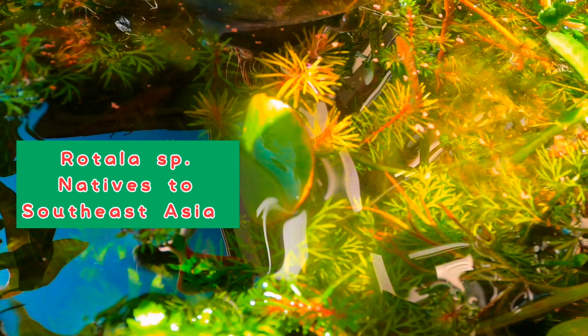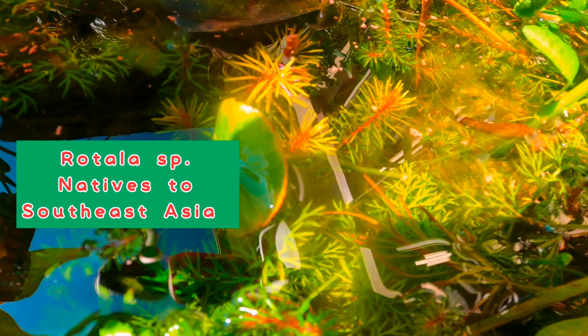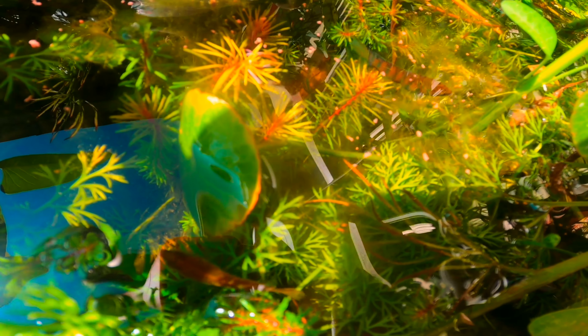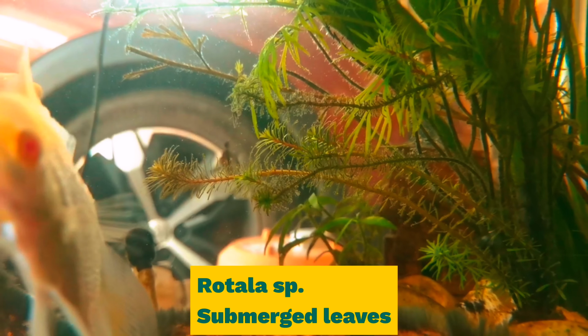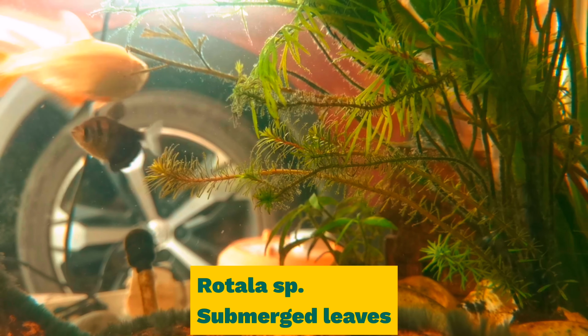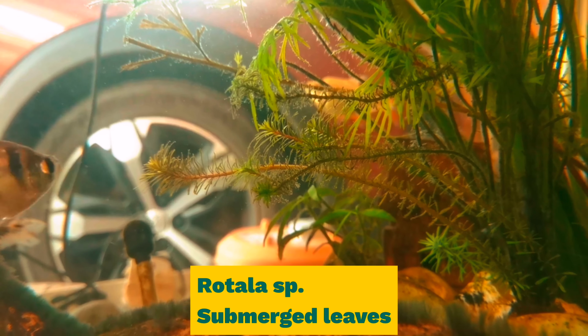After I pulled some plants out from this space, this ROTALA plant species gradually grew, covering this mini space before other plants took over. This ROTALA plant species takes some time to establish itself in this area. This was the original plant that we bought the first time, of this ROTALA species growing in this community tank.